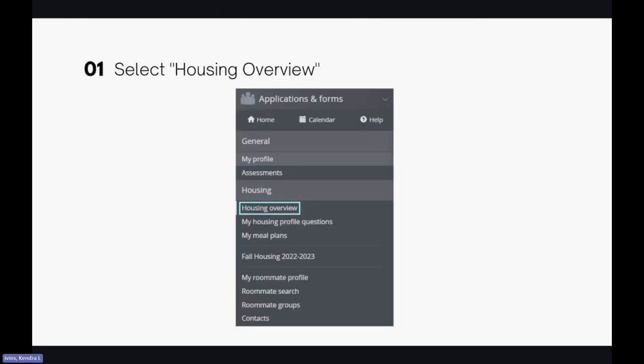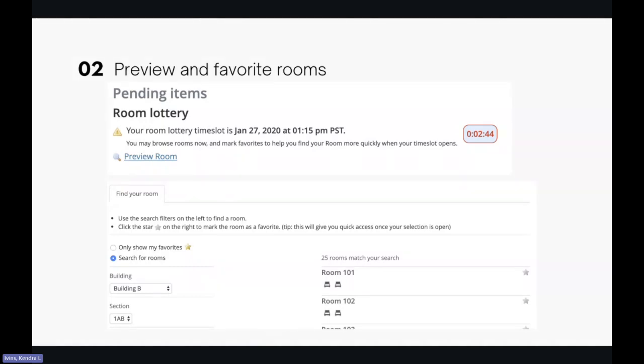So once you go in, you'll select housing overview. That's again over on the left-hand side in the portal. Once you select housing overview, you'll be able to preview and favorite rooms. You can see that for this person, it's generally about 2 weeks ahead of your time that you're able to search for rooms. This is a search feature where you can look through all of the rooms that you would be available or eligible to select if they're still available when your time comes.